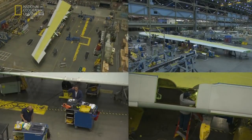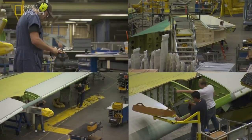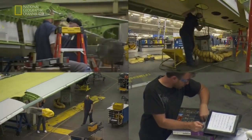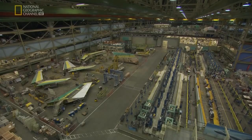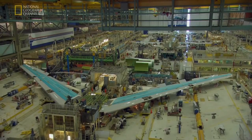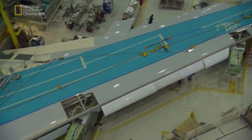Making a 747-8 starts with the most important part of all, the wing. The wing assembly area takes up 1/4 of the jumbo's factory space. The new wings of the 747 are the largest Boeing has ever built.